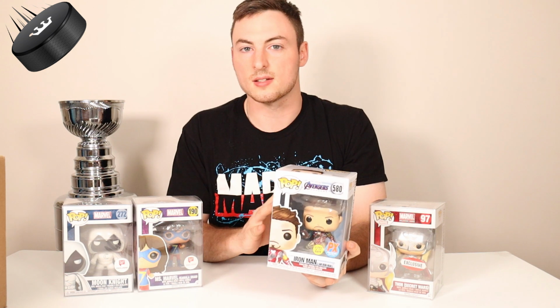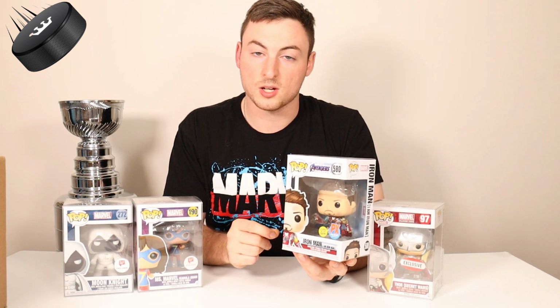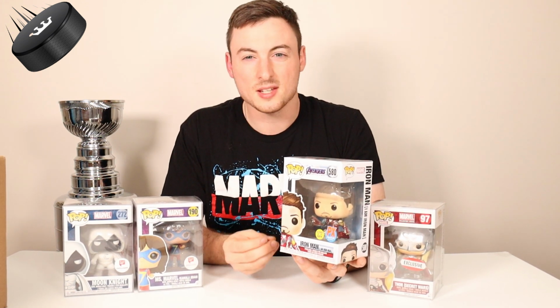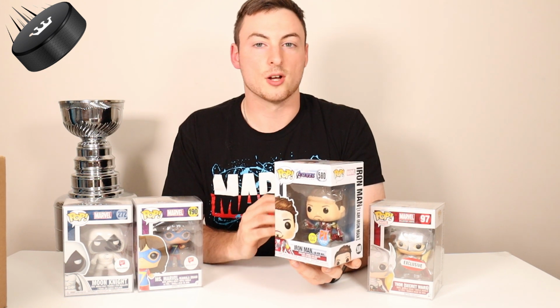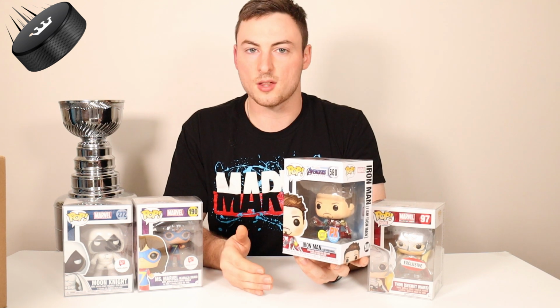Now, the glow isn't that great, unfortunately, but this Pop is movie accurate, resembling Iron Man, Robert Downey Jr.'s amazing portrayal of the superhero, and there is absolutely no talk of them redoing Iron Man or doing another Iron Man movie.